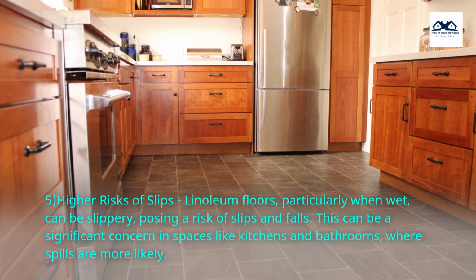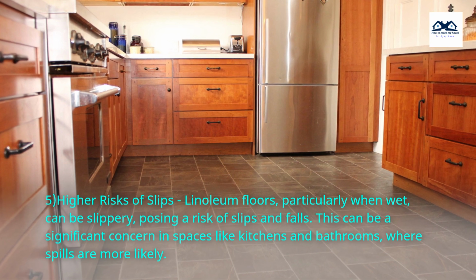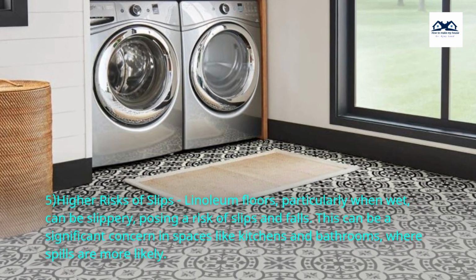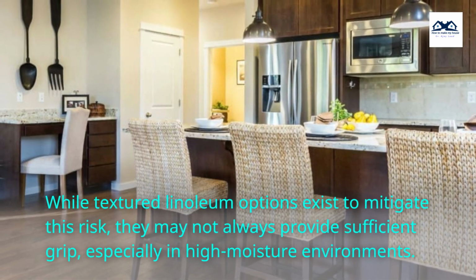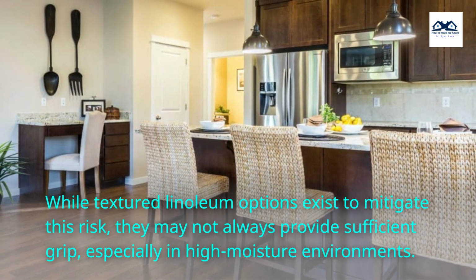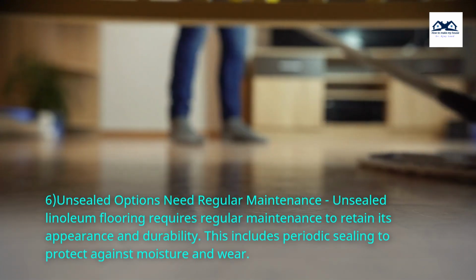5. Higher risks of slips. Linoleum floors, particularly when wet, can be slippery, posing a risk of slips and falls. This can be a significant concern in spaces like kitchens and bathrooms, where spills are more likely. While textured linoleum options exist to mitigate this risk, they may not always provide sufficient grip, especially in high moisture environments.